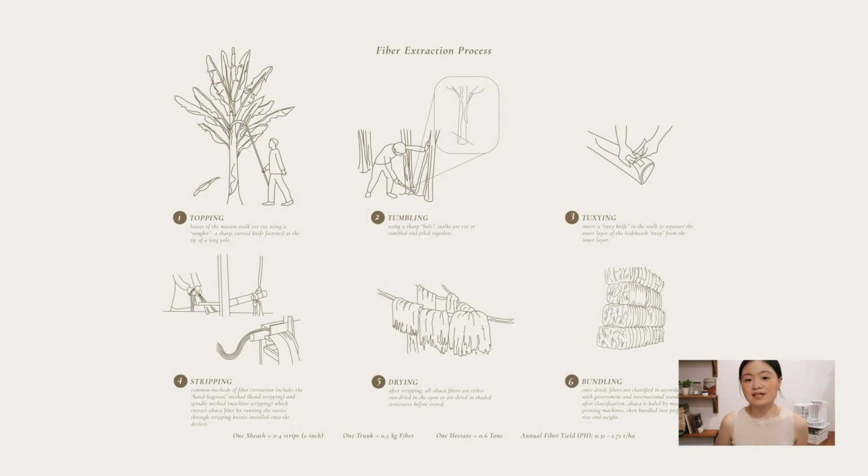For better context on the program that will be explained later on, here is a quick look at the fiber extraction process of Abaca. This starts with topping the leaves using a sungkit, then tumbling where the pseudostem is cut for fiber extraction. Tuxing is the act of separating the layers of the stem, after which the layers are stripped either by machine or traditional hand stripping. It is then hung and dried out in the sun before it is usually classified, pressed, and bundled for exportation.